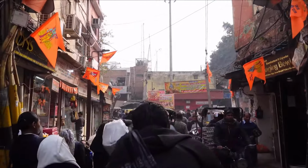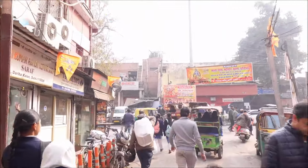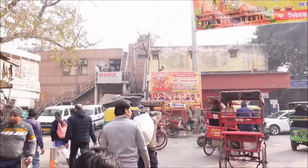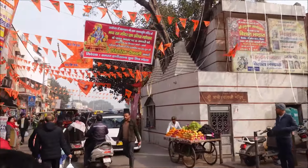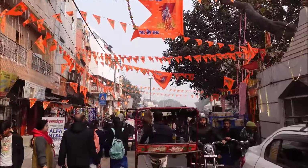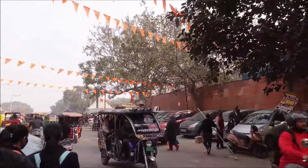The slow pace of a cycle rickshaw allows you to absorb the vibrant colors, sounds, and aromas of the markets, including popular areas like Dariba Kalan, known for its silver market, and Kinari Bazaar. The slow and steady pace of a cycle rickshaw ride offers excellent opportunities for photography. Capture the vibrant scenes, intricate architecture, and the overall charm of Chandni Chowk as you navigate through its crowded streets.